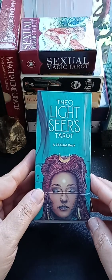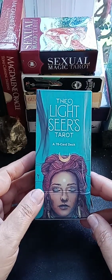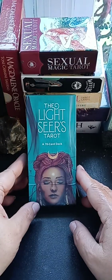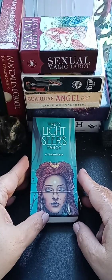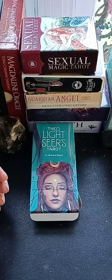I have to look up the author of it, but I hope you enjoyed looking at the imagery a little closer than what may have normally looked, if you were watching just a reading and were not an owner of these cards.